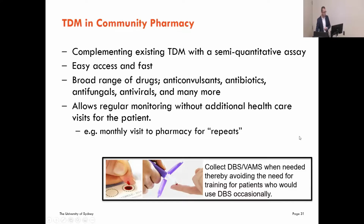And of course, we can expand with the tools we already discussed earlier, dried blood spot and VAMS, because a pharmacist can be a properly trained person. So in case there is an incidental collection of a sample in a patient, you're not able to teach the patient to collect that sample, but the pharmacist could and send it off to the relevant laboratory.